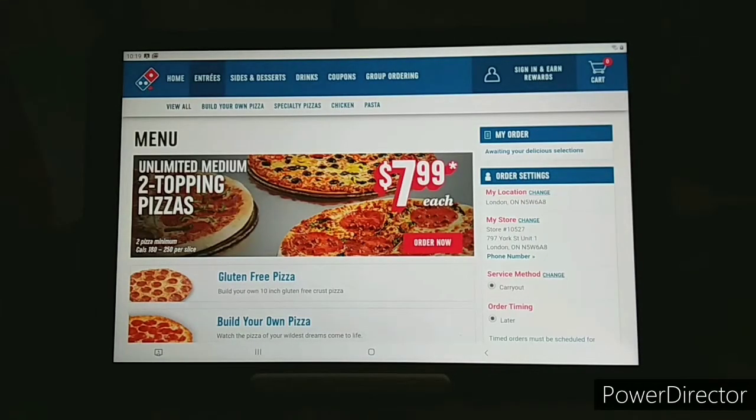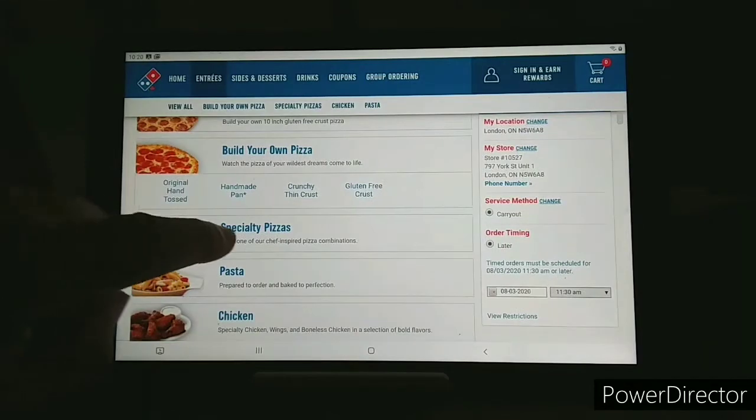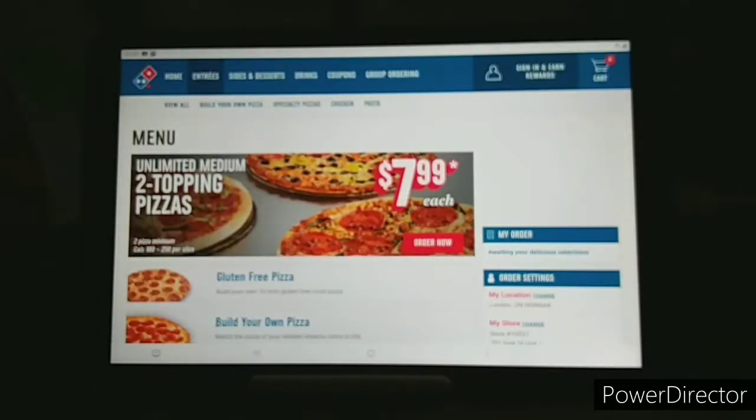All right, so it still has my store in here as the York Street store. That's the one we purchased the pizza from when we did the homeless video. So we'll just keep that as a store. Let's go up and go to specialty pizzas. What the heck? It's half price.